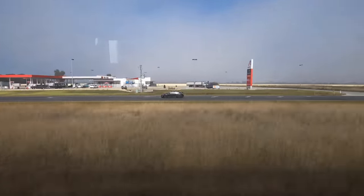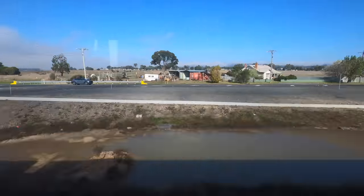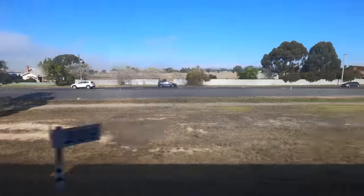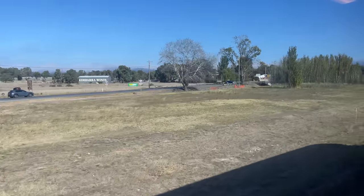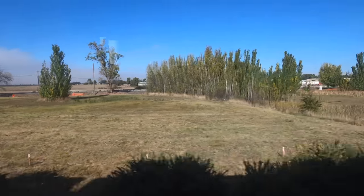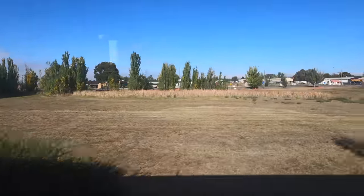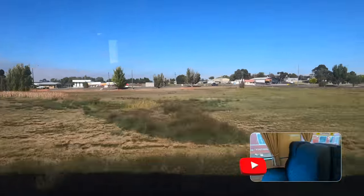So what did I make of this journey? Not everyone likes the VLocity, but I found the seat reasonably comfortable for a journey of this length. For obvious reasons, these units are louder than loco-hauled sets, but I didn't find it too distracting. Noise-cancelling headphones can also help. I really appreciate the speed these modern units can reach. It would be great if USB charging points were provided. For a comparison with a loco-hauled set, check out my Warrnambool review.